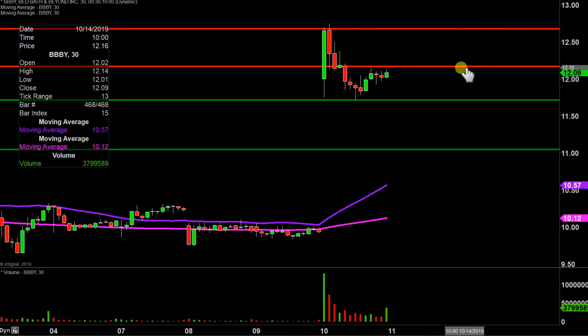But all in all, great movement today, great volume. Now it's just a question of can the price build upon this momentum going forward? Let's see what happens.